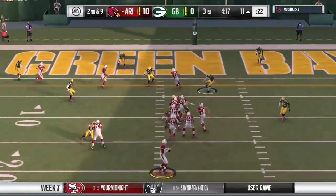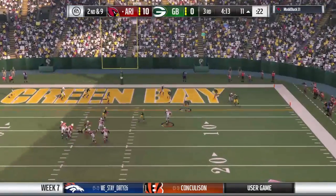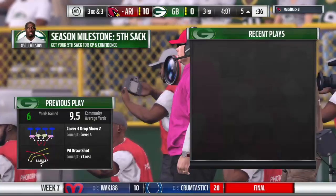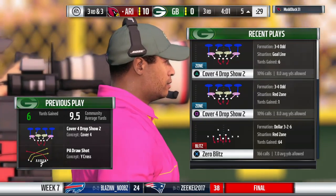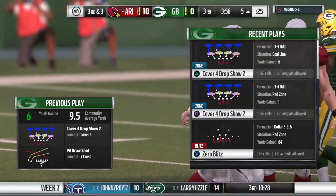On 2nd down, Osweiler. Escaping the pressure right. And he'll slide down to avoid the tackle. It'll be a gain of 6, and they're going to face a 3rd down. Partner, he was going through his progressions. Not there, not there. After about the 3rd one, he decided he better pull it down and run for it. And he slides down and avoids the hit for good measure.